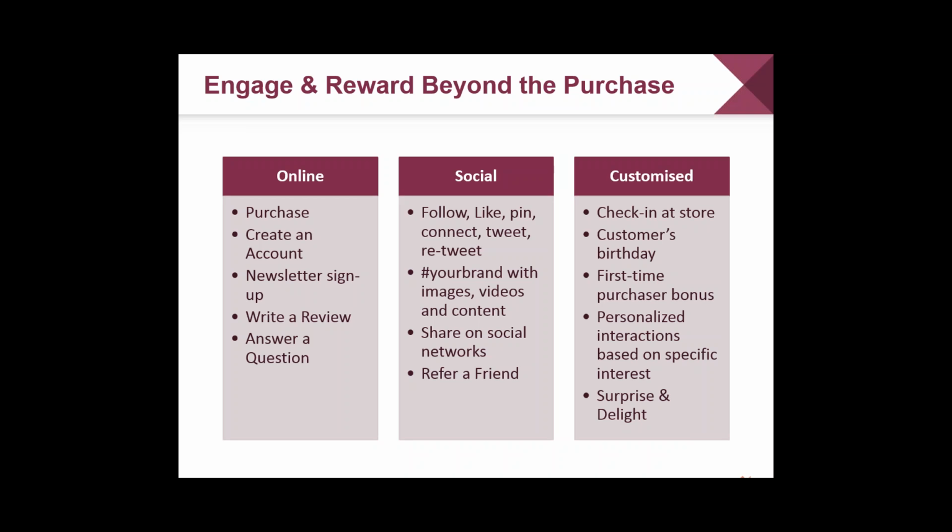And then lastly, beyond the social actions, there are other customized actions that you can reward for as well. Things like if you have a store, when they check into your store, when they have a birthday. It's an important part to make people feel valued by rewarding them or connecting with them on a birthday. They feel that you know and that you care. By rewarding them for that first-time purchase or the multi-time purchase, depending on X number of times they bought from you within the last Y number of months, that's an essential part of rewarding them.